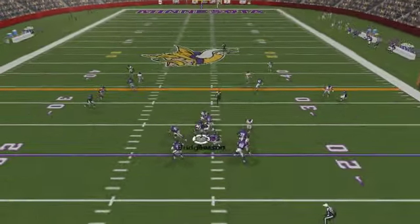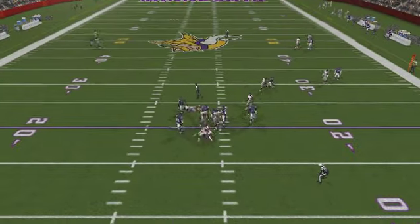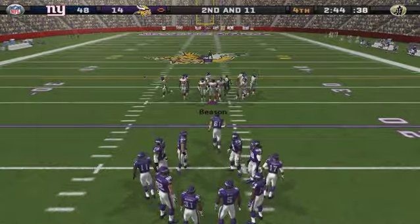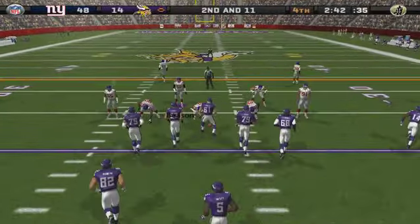Pass play here on 1st down. Short one. Tremendous pass rush breaks through, Jenkins all day long. That's sack number 1, a loss of 6 yards on the play. Following the sack, it's 2nd and long.